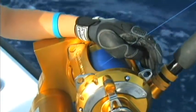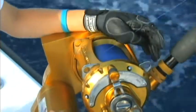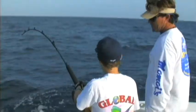It's got a nice one on there now. Took a few tries here to figure out which way the current was going to move us, and got him coming up now. I've caught him on ballyhoo, squid, bonita, cuda. Whatever you can get fresh is always best. Not frozen, skunky stuff, but these tiles seem to like it all.